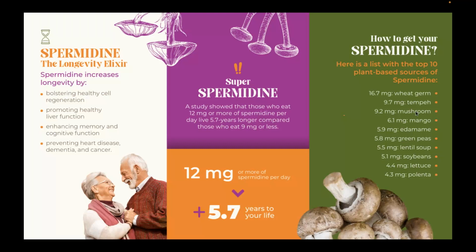And in particular, here's a list of some of the top sources of spermidine. Wheat germ probably tops the list. And then you have tempeh, mushrooms, mango, and soy ends up being a good, important source. Soy milk is a decent source of spermidine. Green peas, lentils, lentil soup, and even good old lettuce has some spermidine in it.